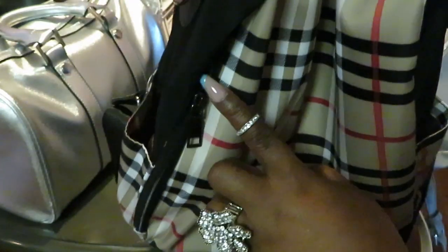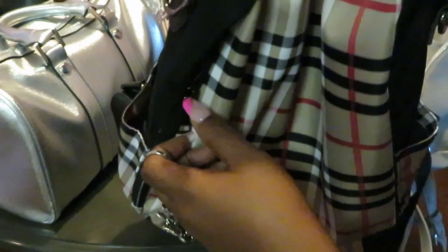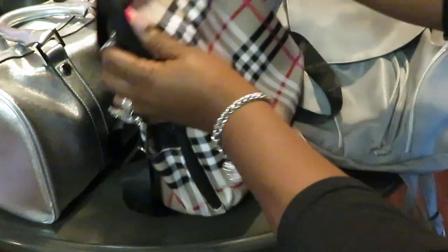And it's the whole backpack look. And you unzip it in the back to put your stuff in it. Just unzip it, open it up, put your stuff in. I like that. It's got a little side pocket right here, a little zipper zip down on both sides. Side pockets. I love it.